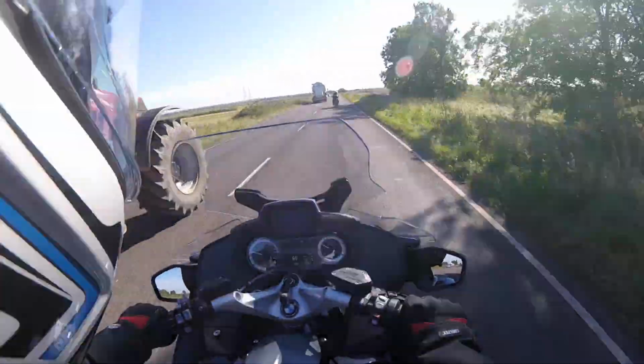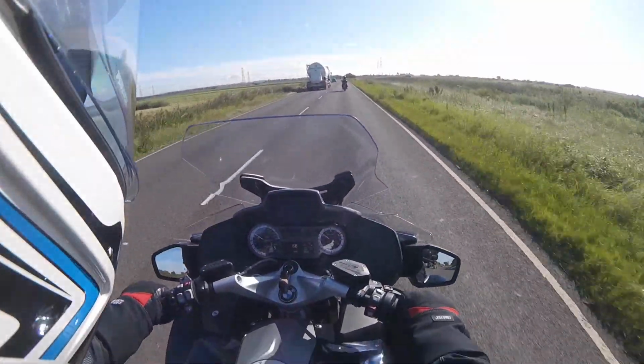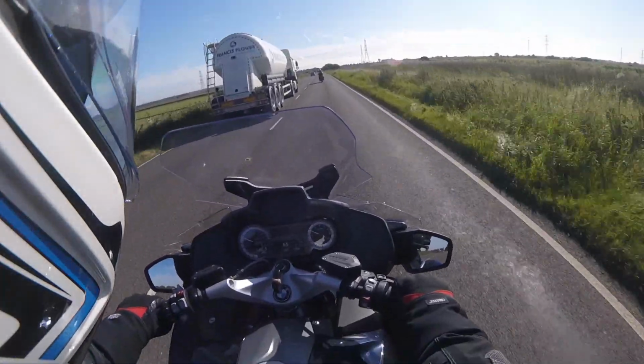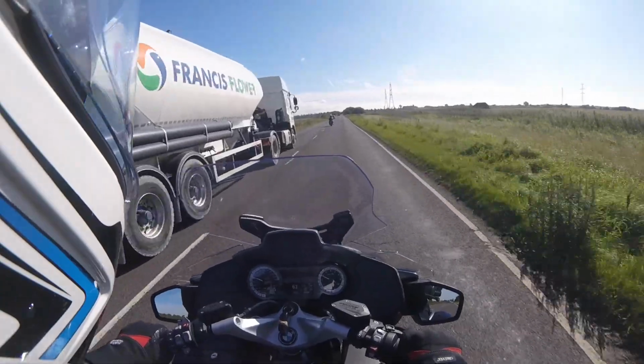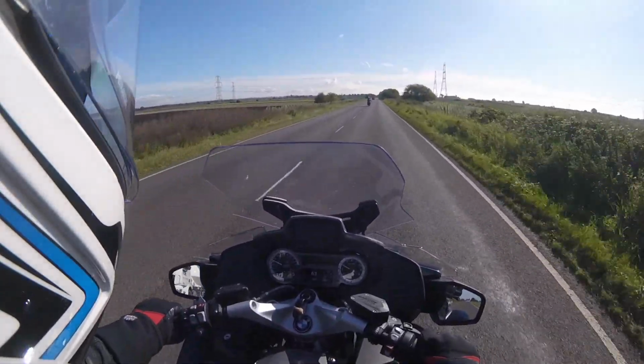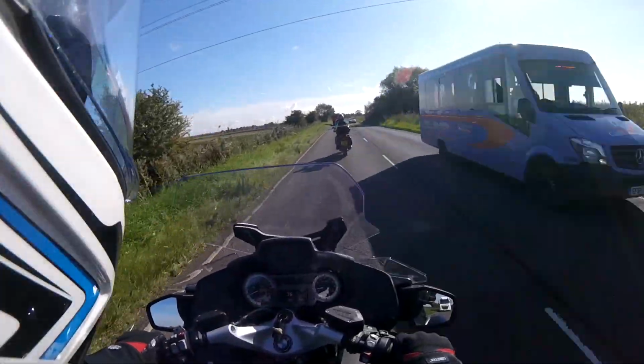You never know, there could have been an oncoming vehicle. So I would have waited until the tanker had cleared the tractor before I'd gone. Or at least being further back from the tanker just to be sure. And it was probably a speeding overtake that to get past.